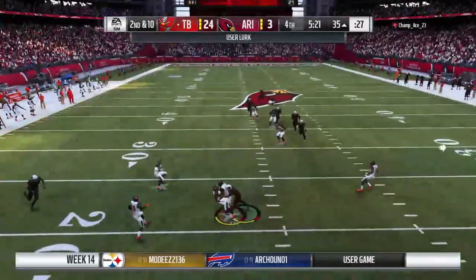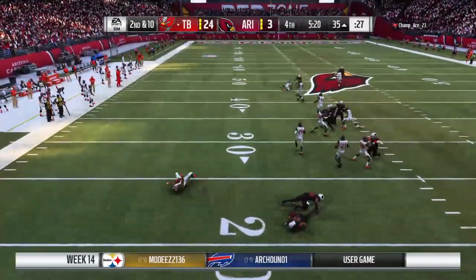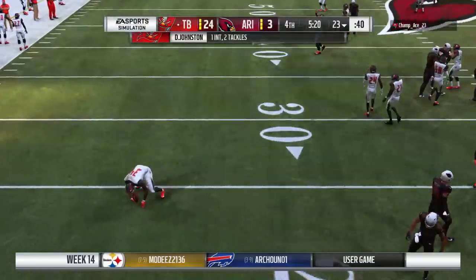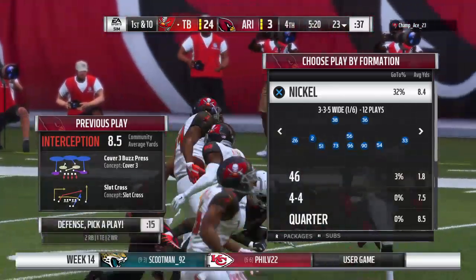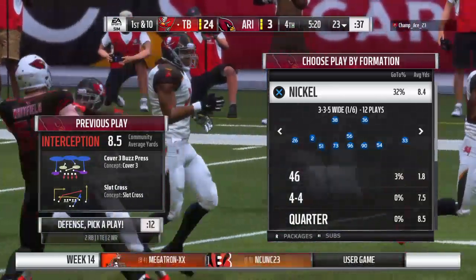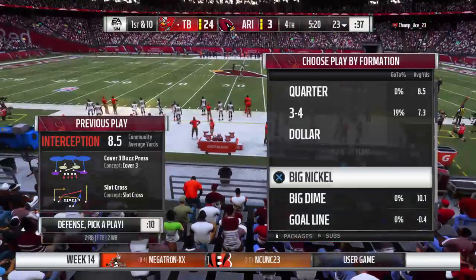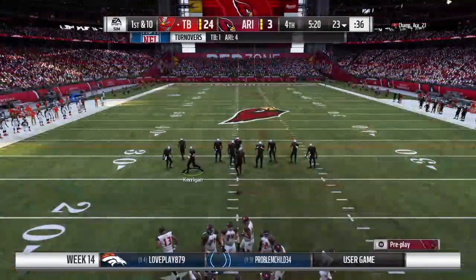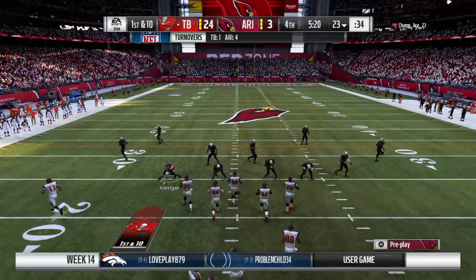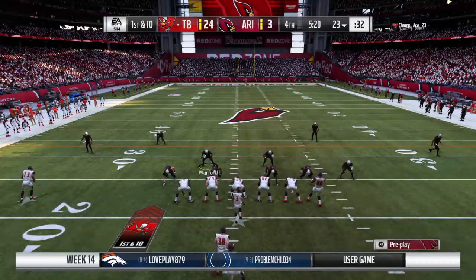Into double coverage, and it's intercepted. Picked off at the 22. And his guys are going to get the football at the 23-yard line. Well, this defensive pressure has been constant all game long. The pass rush, the coverage, they've all been excellent, and now they'll tack on an interception here as this one continues to slip just further and further out of hand.